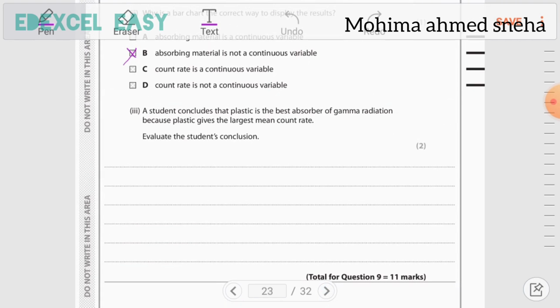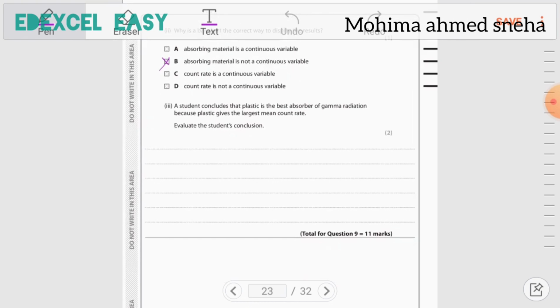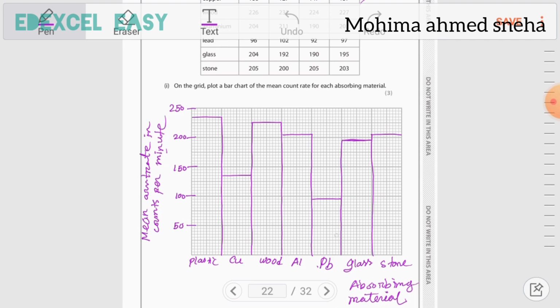Moving to part E3. A student concludes that plastic is the best absorber of gamma radiation because plastic gives the largest mean count rate. Evaluate the answer. We know that the student is wrong because if it would be the best, then it would give the least count rate, indicating that it has absorbed most of the radiations from the source and only a few are left, and the leftover radiations were detected by the detector. So as it gives the most count rate, it means that it is the worst absorber, and if you look at the graph, the least count rate is given by lead. So in that way, lead is the best absorbing material because it absorbs most of the radiations from the source and only the leftovers are detected by the detector.